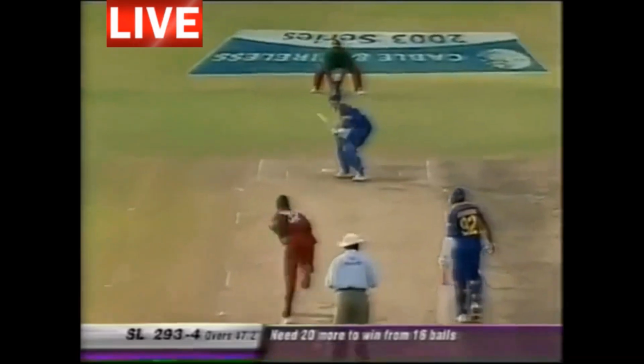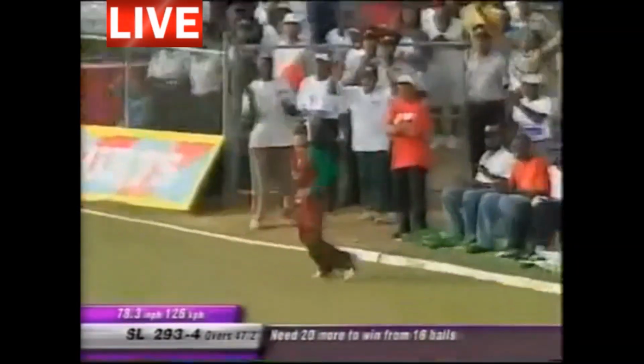Again, a catch in the outfield. These guys catch those. They practice those every day. They've just got to be taken. Well, they've got to catch one. Got to catch. Oh, yes, they got him. This could make a difference. He's flicked it in the air.